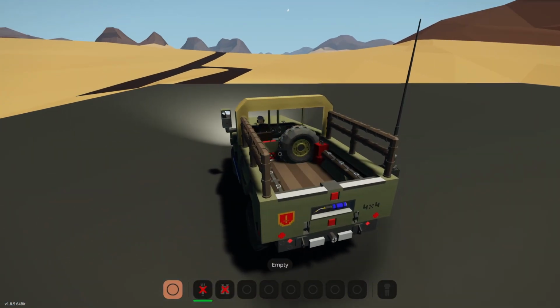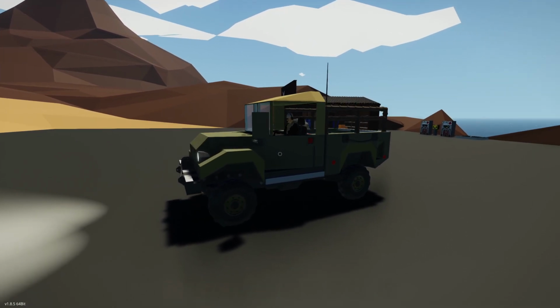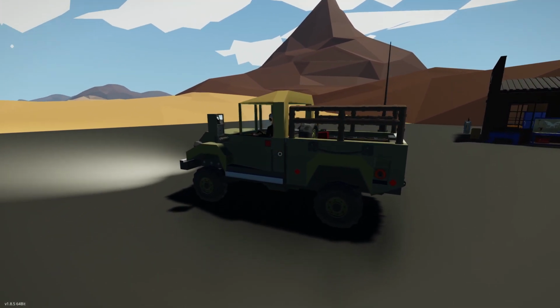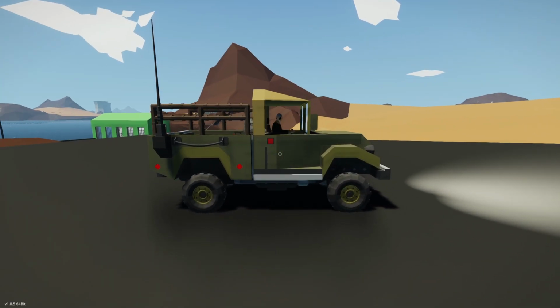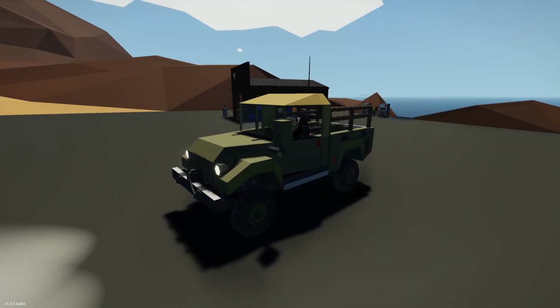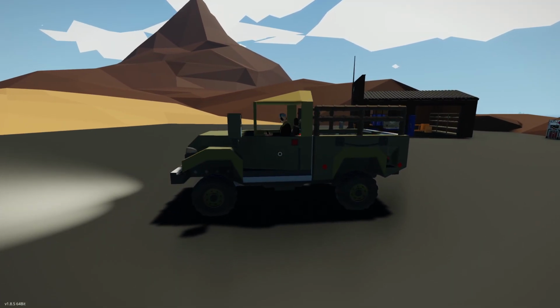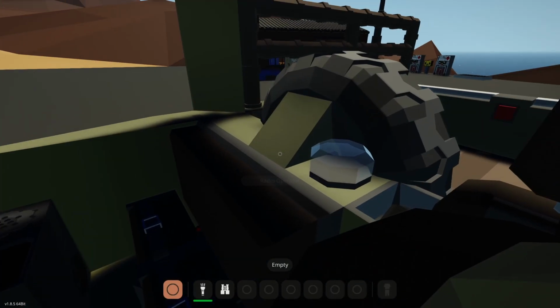Nice high roof on here. Personally, what I would probably do is drop that roof down one. It's already a tall vehicle. And on those rails in the back, I would drop those down one. It would give it a little bit lower of a profile. It's already a big vehicle, so it might look too squashed that way, but it's kind of up to you. It looks a little tall to me, but it is what it is. It's still a cool vehicle.